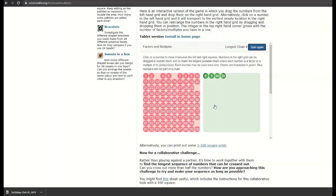You can either press your print screen button and take a photo of it on your screen, or you can use your snipping tool if you've got that, or you can take a photo on a phone of your screen and email that to me. My email address is on the slide and I'd really like to see as many Year 6s send me as possible.